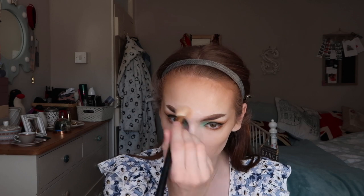Then, as always, because I can only use this for my nose highlight, I'm going to use the Ofra Highlight in Glazed Donut. This one on my Cupid's bow and nose. A little brush. Taking this brush and then blend it in.